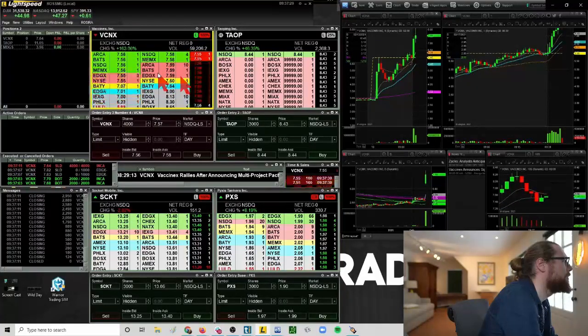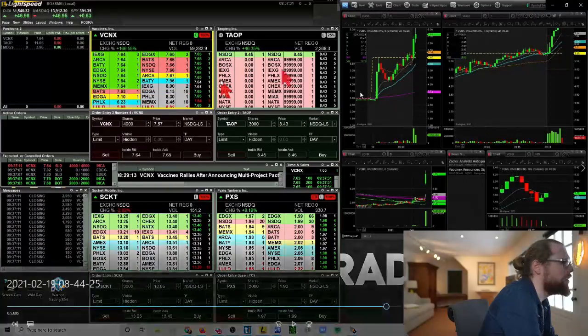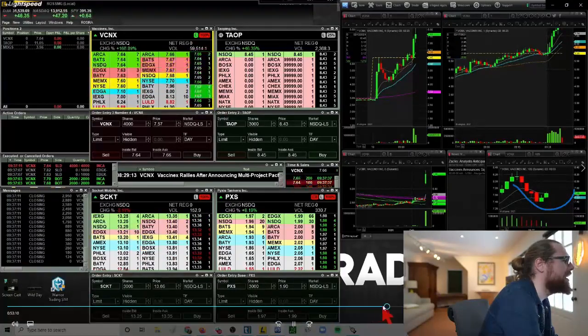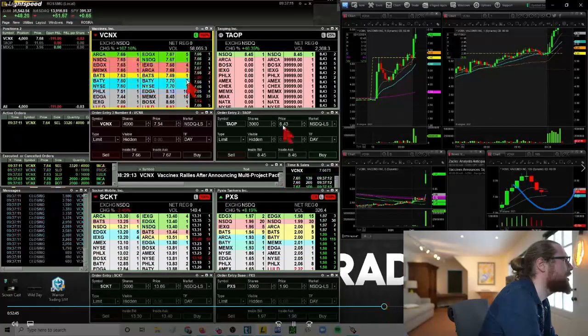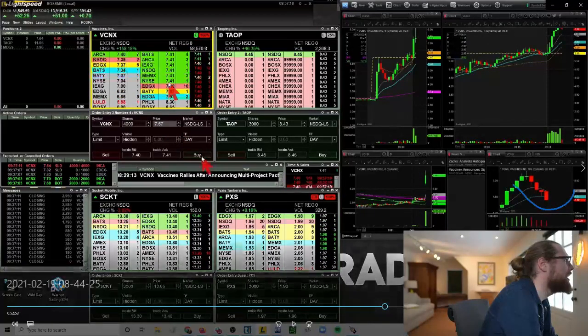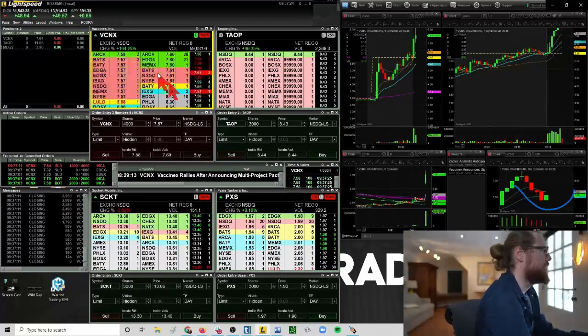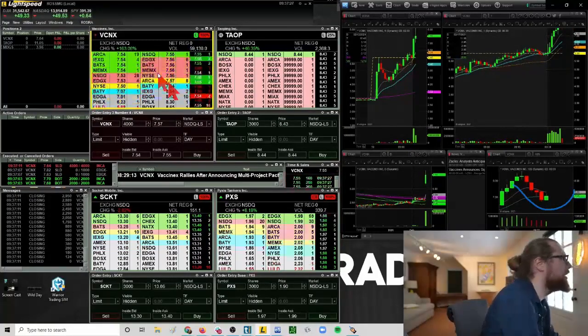Watching. Starting to curl here on the 10-second chart. I think I missed the dip down there around 50. So if we back that up, you can see that it broke below the $0.50. It's going to flush, and that presented a dip opportunity, which I didn't take. Right here is the dip, that quick flush. Long, stop 10 cents.